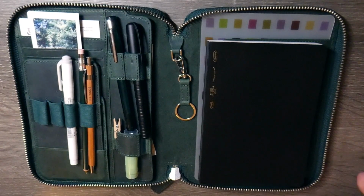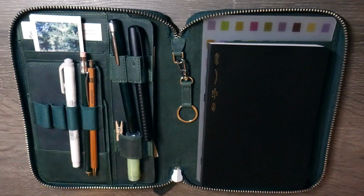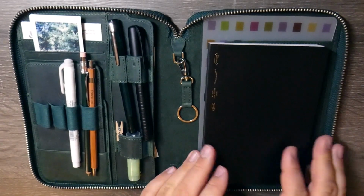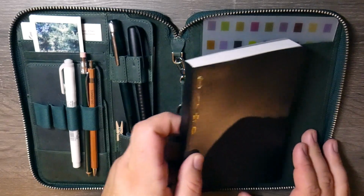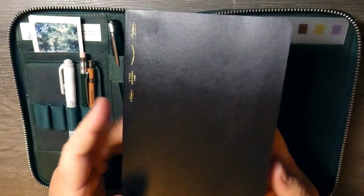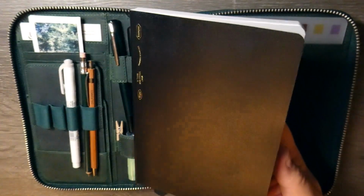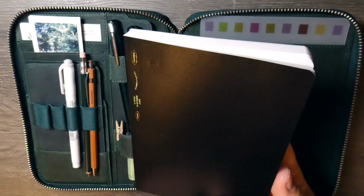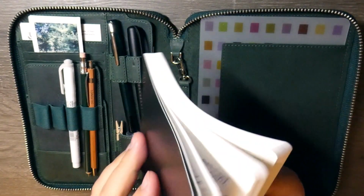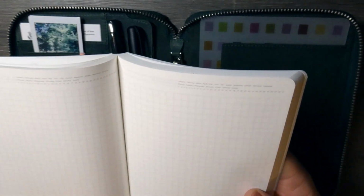I know a lot of times I just want to see what you all are using, just because to me it's interesting. So over here I keep the notebook, and for this journaling I have been using this Stalogy. I think it's B6 Plus. I'm terrible with page sizing, so I apologize. This is the editor series. I believe it's B6 Plus in the grid paper that has the dates you circle at the top.